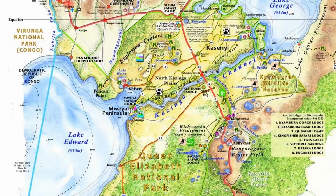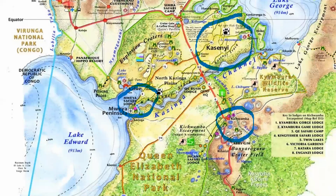Exactly. And just as Lindsay was saying, this is where the lion tracking activity happens, in the Kisenyi Plains on the northeast side of the Kazinga, and then the Mweya Peninsula, where the Kazinga Channel launches start, is on the northwest side of the channel. So if you're spending your morning doing first the lion tracking and then the boat cruise, and you're staying down here, where Volcanoes and Mazike are located, then you can spend that afternoon doing some of the included activities at Chambora Gorge Lodge, for example. And from a logistical standpoint, you're not crossing back and forth. So it does work well.